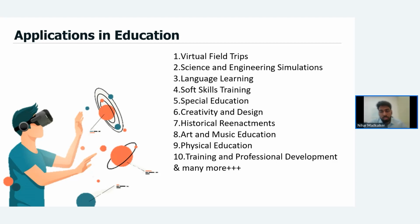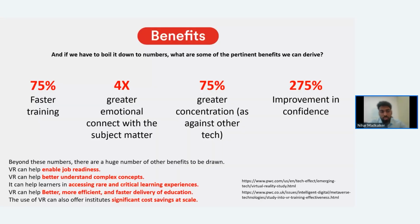And what are the benefits? I mean, there are hard numbers to back these benefits, and this has been obtained from research. A lot of the research is done by colleges and universities that are actually implementing these technologies as a part of their pedagogy, as well as industrial organizations like PwC and Samsung, who supply the content and hardware often to educational setups as well. So something that is noted is 75% faster training.